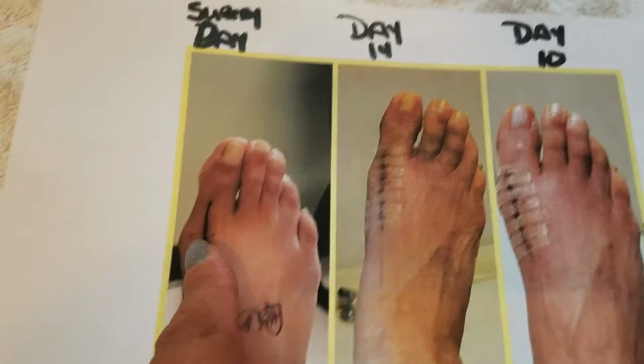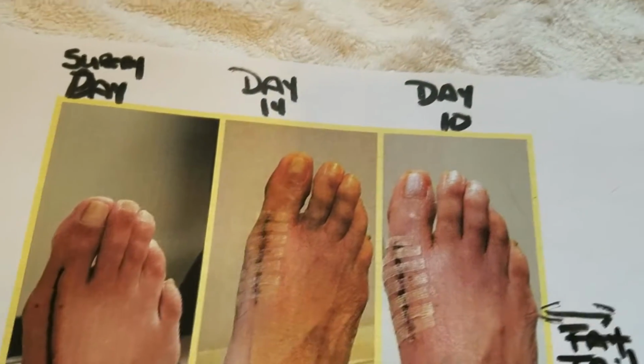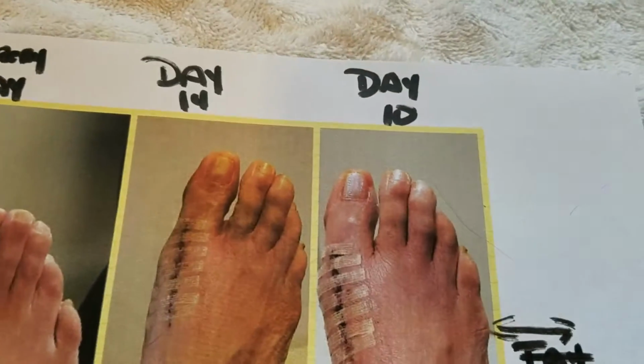I had a moderate. This was day 14. And this was day 4. I apologize, that's day 4. And this is day 10.